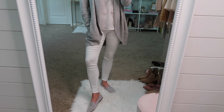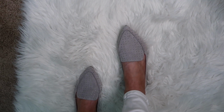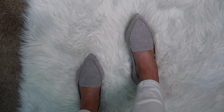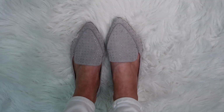Kept on those same white jeans, and then these flats, I ended up switching out and sizing up to an 8.5. I tried them on in the morning and they were fine, but as I tried them on towards the evening, as my feet swelled a little bit, I felt like I was gonna be more comfortable with the size up because of the point. So just a note there.